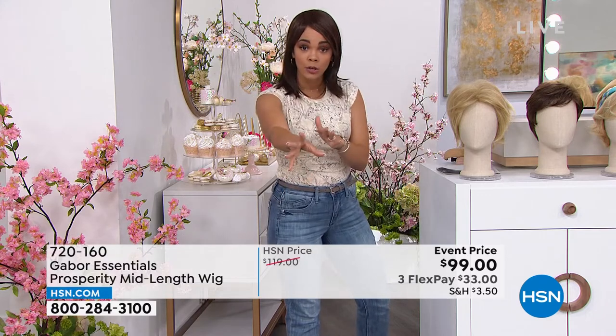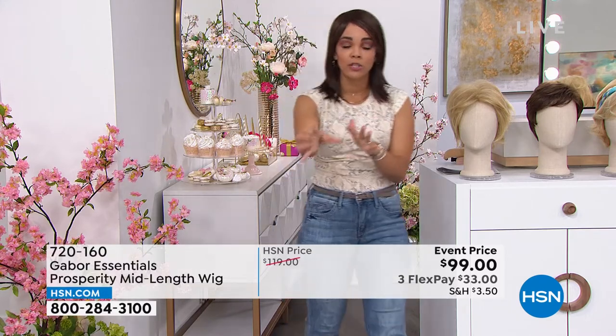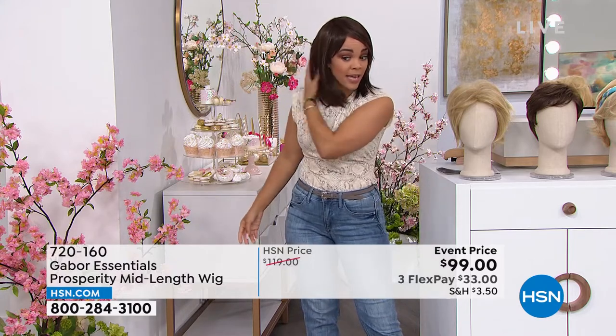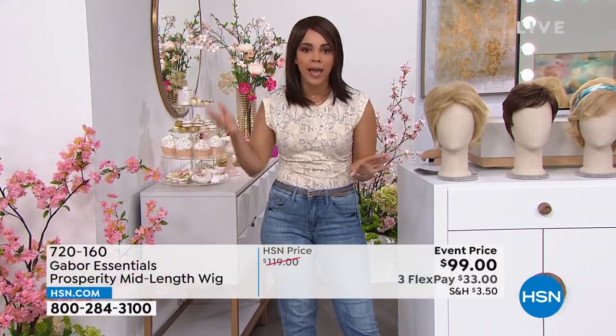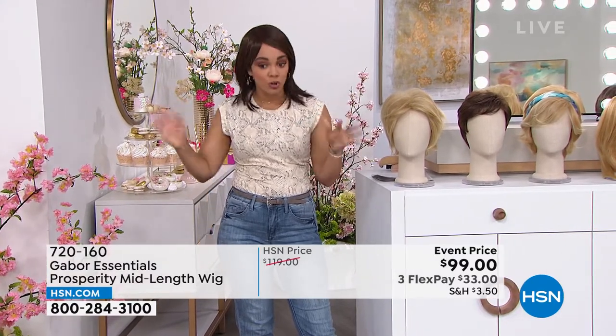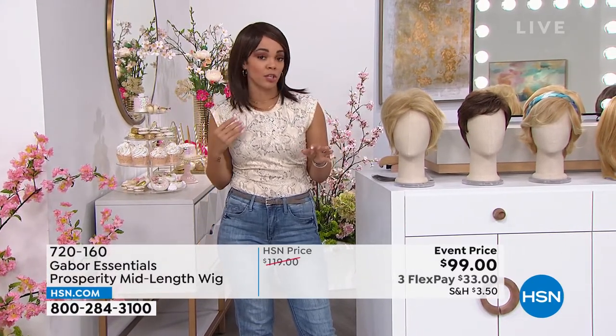The wig cap is included, ladies. We have bobby pins that are included. So I just have the wig cap that's on underneath. And then I just pop this on and then that's it. But I don't have to straighten out my natural hair. I don't have to color my hair, but I can get the look of like it's growing out of my scalp. That's how incredible this looks.